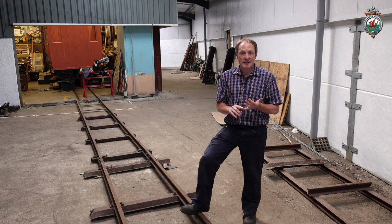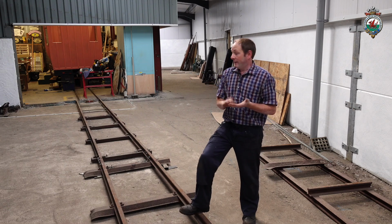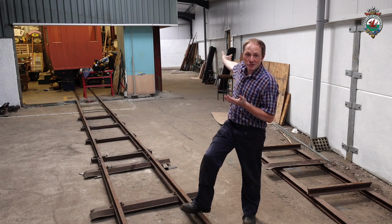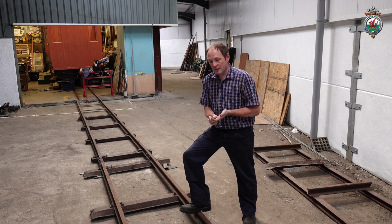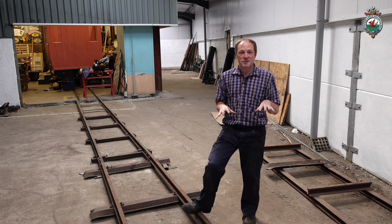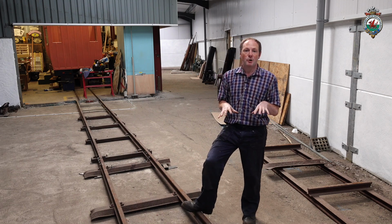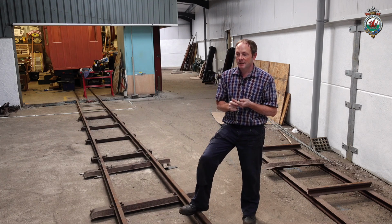I'd also like to thank the volunteers that have been painting the walls as well, and the volunteers who came and knocked the old wall down. They've done quite a lot actually. But the intention is to slowly progress this. It won't be a very quick job because we are trying to use volunteers where we can.